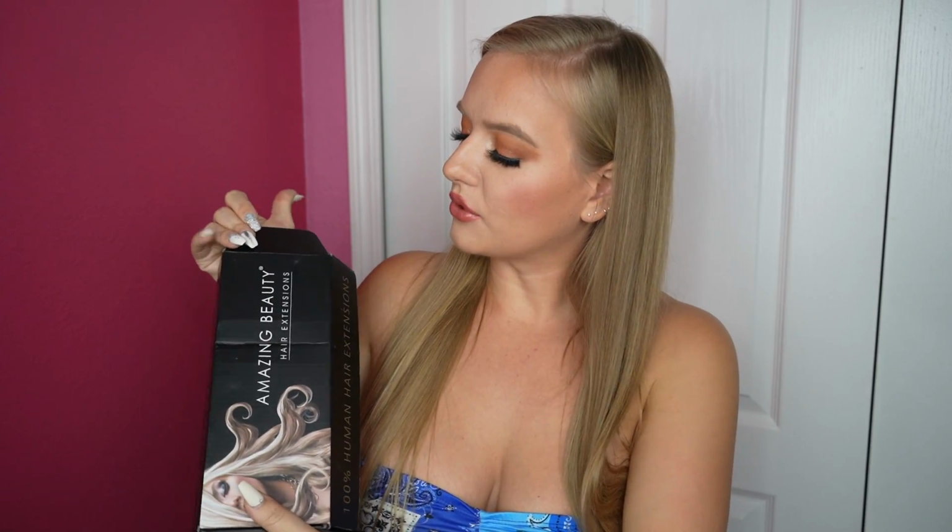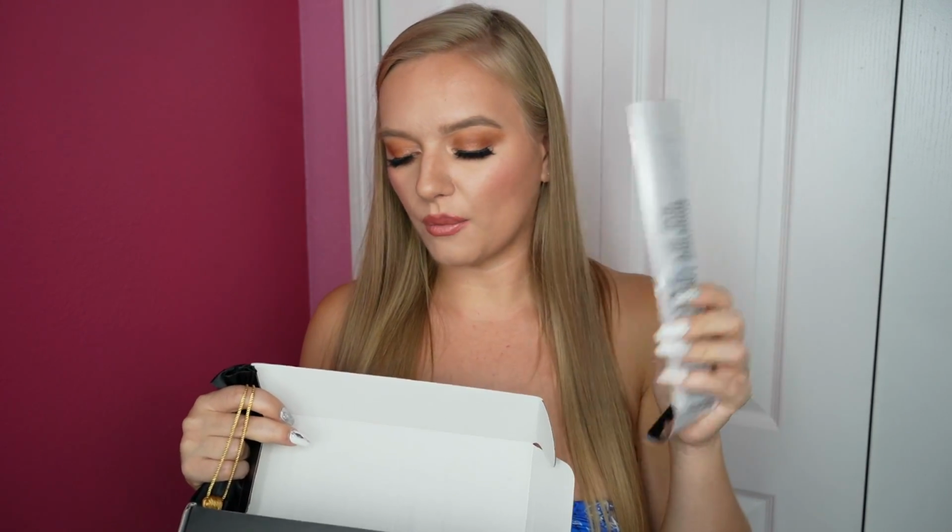I really like how their extensions come. It comes in, of course, their box that says Amazing Beauty Hair Extension, 100% human hair. And then the actual hair extensions come in this silky little baggie with golden tassels. It comes with all your accessories such as your bobby pins and your hair ties. And here is a little clamp just in case, and a spoolie with a comb attached.